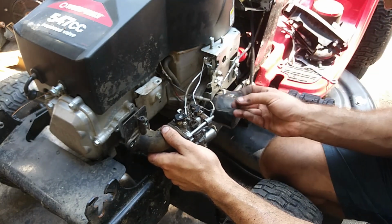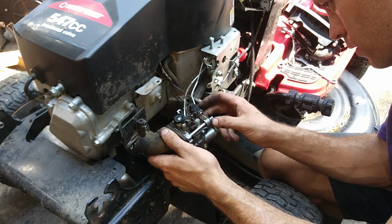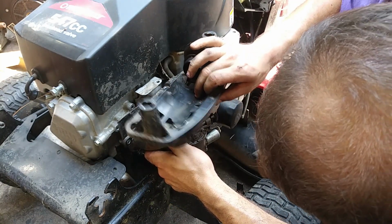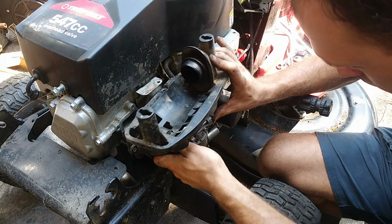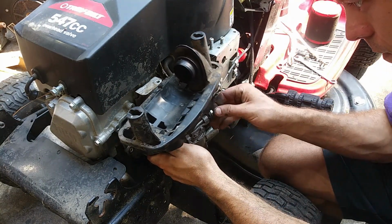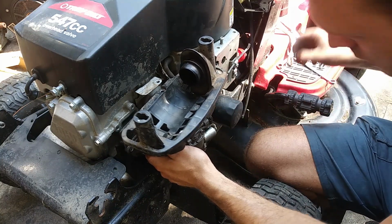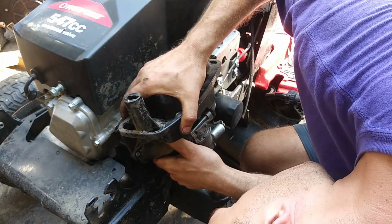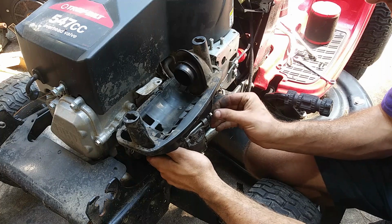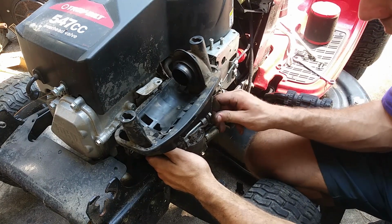Gonna go like this, it appears. Appears that is the correct way. We're gonna slide that back on now. Excellent. Now we'll thread these in. And I have to put the screw over top of where it needs to go. Now we can thread these in. A little bit of a convoluted process here, I tell you that.